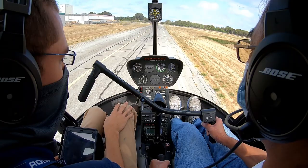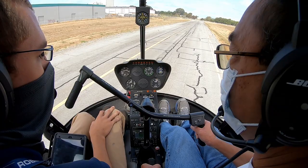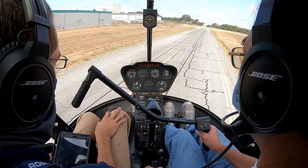Nice. All right. I need to get the left pedal in sooner then. Yeah. Also, when the governor comes back, when the throttle comes back in, now you're all the way back to your left pedal.